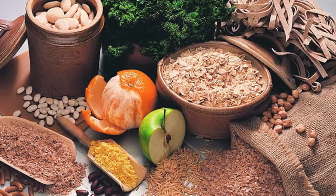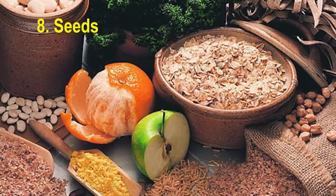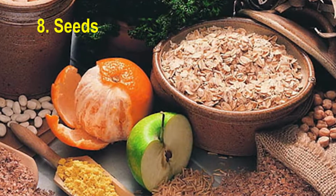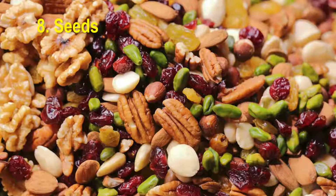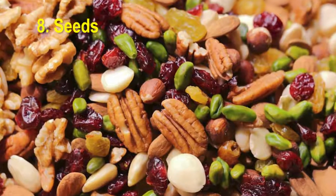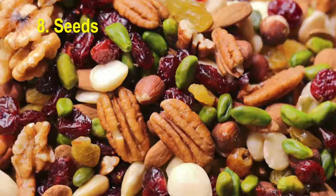Number 8. Seeds. Mineral-packed seeds, especially sunflower and pumpkin, provide lots of immune-boosting zinc and seriously fill you up. The hearty combo of plant-based protein and fiber can stave off hunger pangs later on.